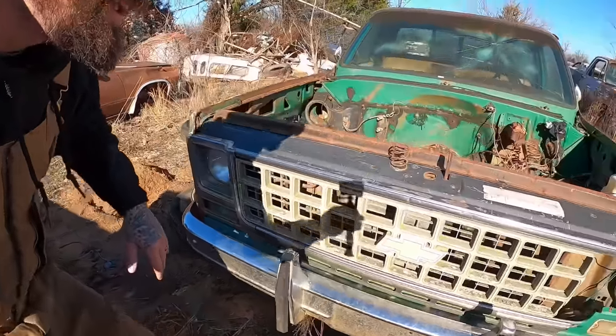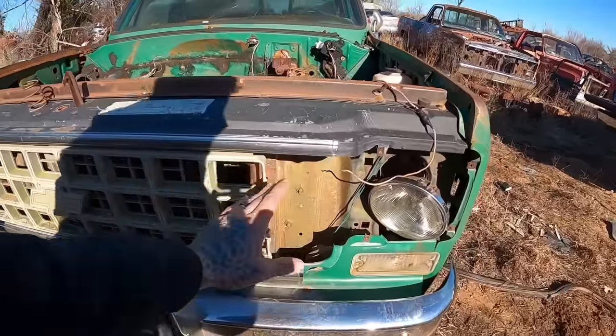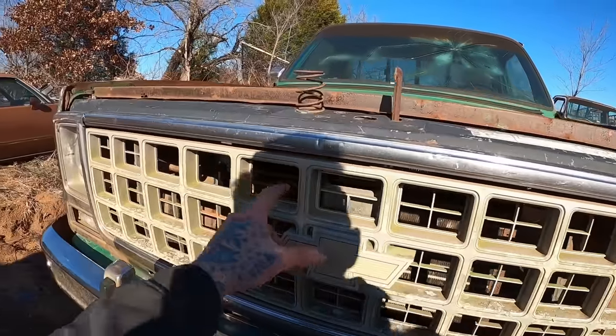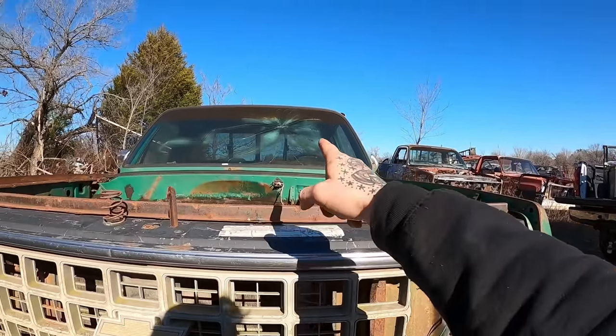Like these ones. Grill is in bad shape. It's plumb broke off on this end. The rest of it was there, so that kind of sucks. Oh, no, it was not. It's missing all kinds of little crosshairs here and there. Bezel is missing, but I did see one on the seat in there.